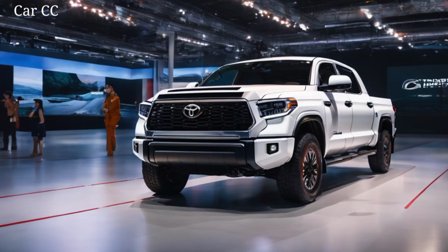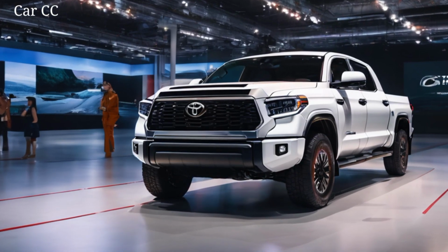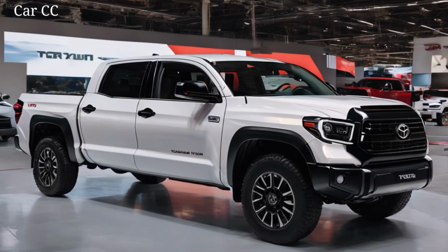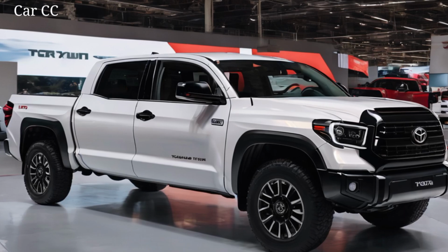Design evolution, from workhorse to showstopper. Forget the boxy beast of yesteryear. The 2024 Tundra throws on a tailored suit while keeping its rugged heart. Think chiseled lines and sculpted surfaces that ooze sophistication, with a massive grille that declares, I mean business.